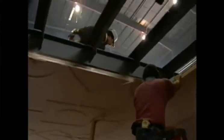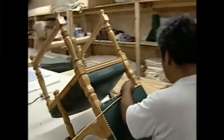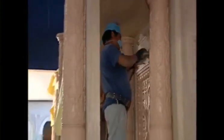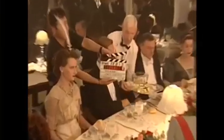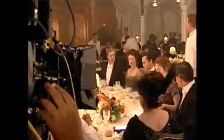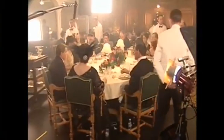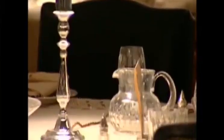13. All 150 background extras had characters and backstories. Titanic the movie, just like Titanic the boat, had a lot of people on it. With over 150 actors playing the ship's passengers and crew, that's a whole lot of people to deal with for any movie. But Cameron, in his unceasing quest to be as exacting as possible, took things up a notch. The director took the time to meet with each and every one of the extras and give them their own names and backstories.